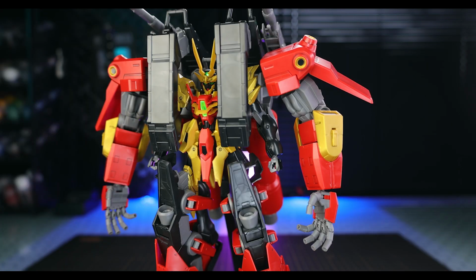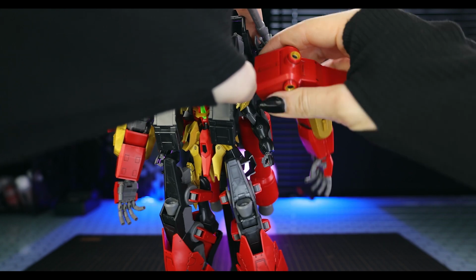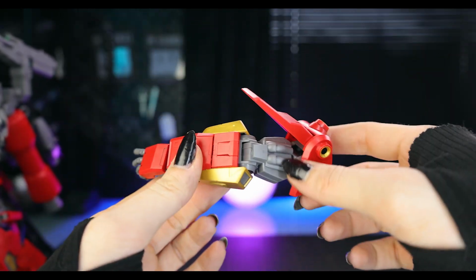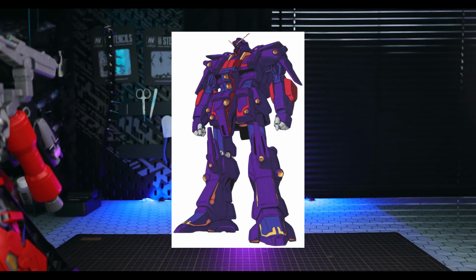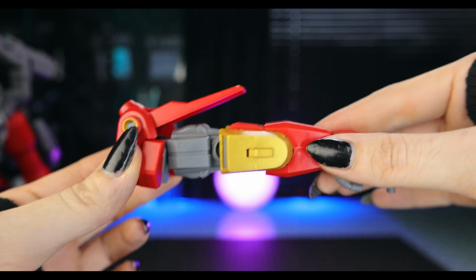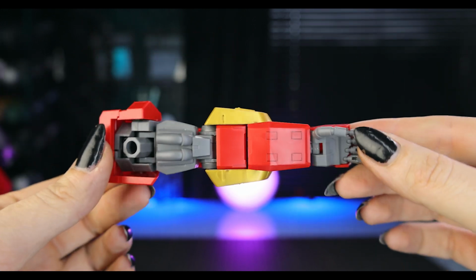So there is one thing on this that definitely needs to be looked at in depth, and that of course is the brand new arm, because these are for a kit that does not exist yet, which is the Psycho Gundam Mk.II, which looks like this right here. So I will admit, I 100% thought we were going to be getting the arms off the Hazel gigantic arms, but that is not the case.